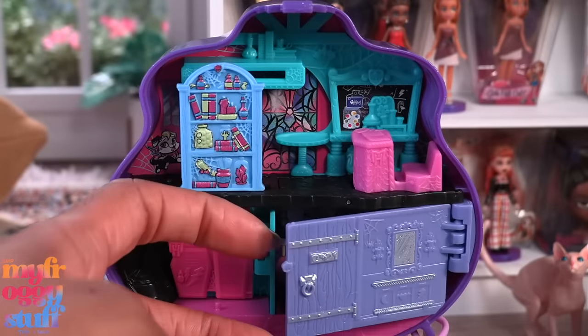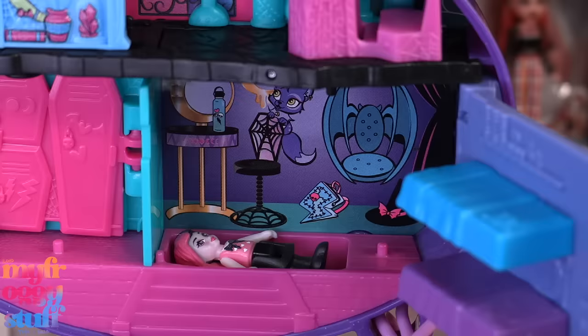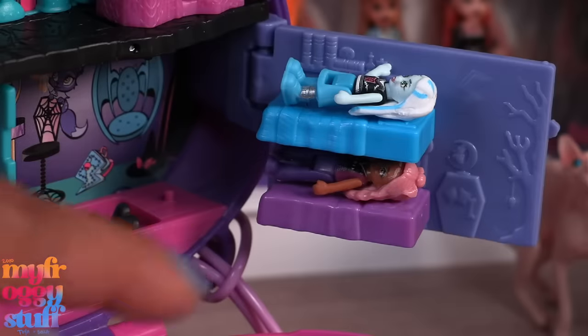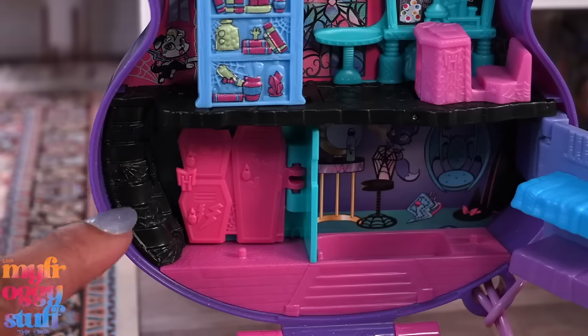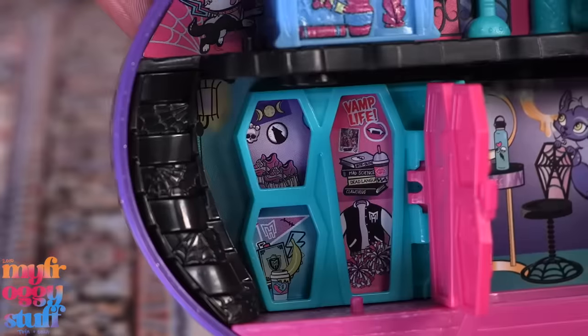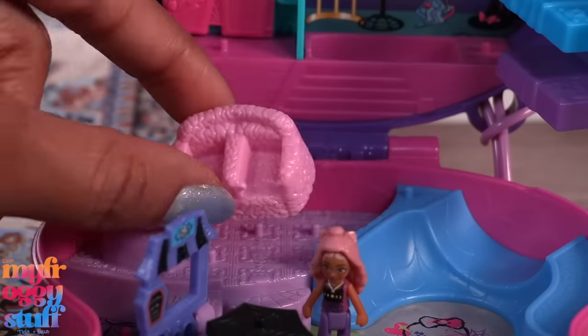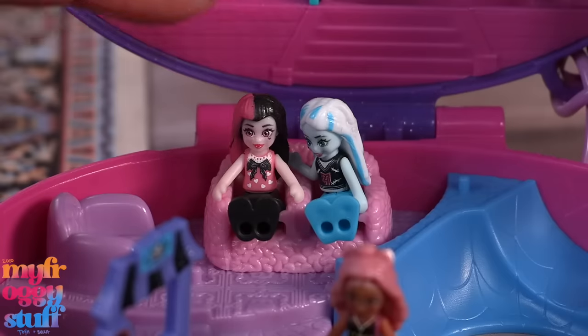Then we can go to the bottom floor, and there she is. The figure falls into a small coffin bed. There are printed images on the wall, and two more beds for Frankie and Claudine on the side. There is a peg so Draculaura can hang from the ceiling. There are faux stairs on the side and some little lockers that we can open. Can you see that? On the bottom, we can add a brain couch where the minifigures can chill.